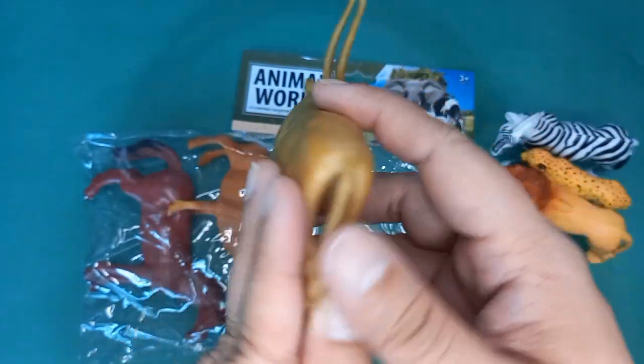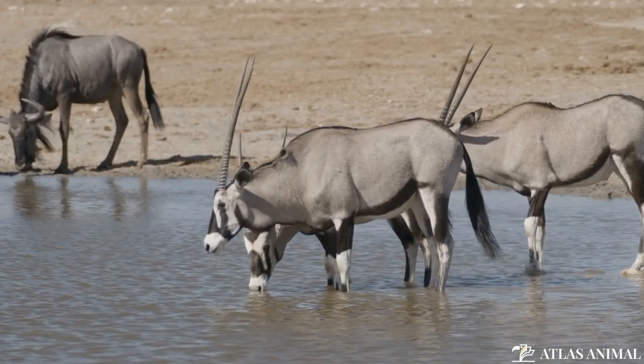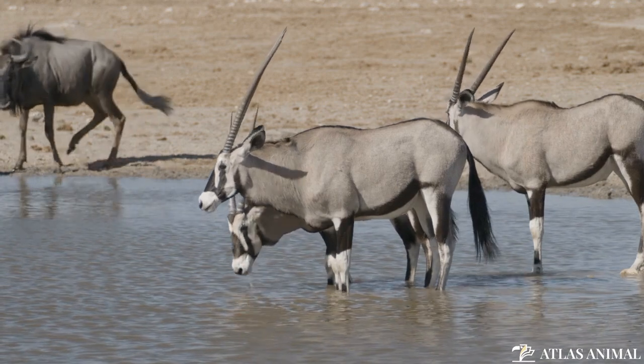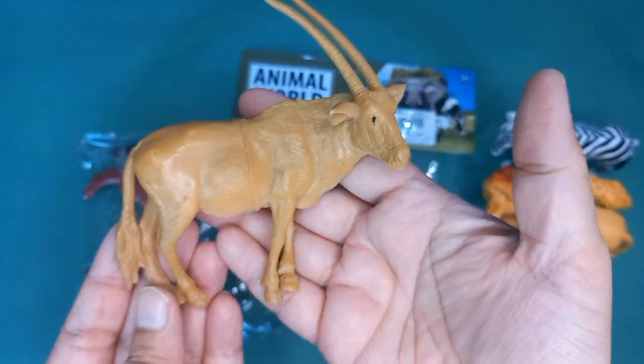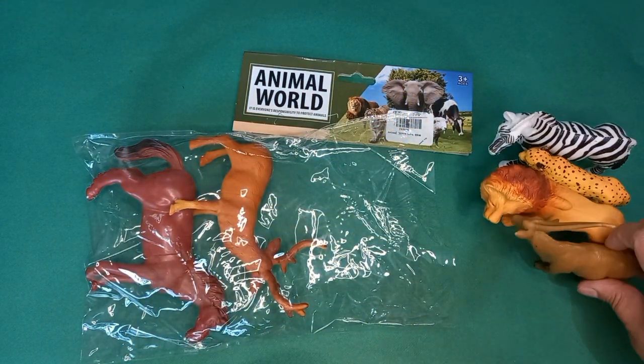Here we have an oryx. Oryx belongs to the largest antelope family. They have spear-like horns which can actually protect them when they are being hunted. An oryx.